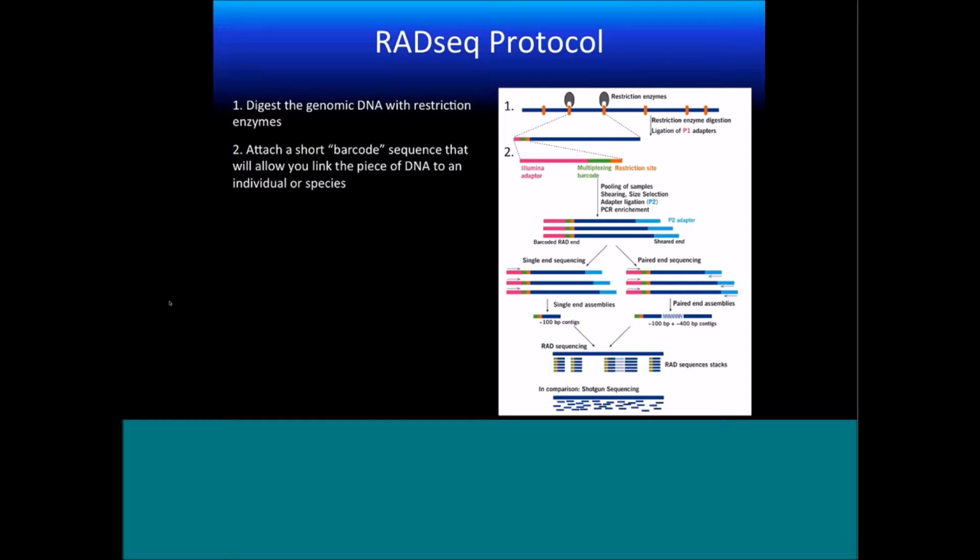The next thing you need to do is link those fragments back to the individual. So we attach something called a barcode. This is different from the barcode I talked about previously. This is just a very short segment of DNA that allows you to identify those pieces of DNA back to the individual. You pool all of these together. You do this multiple times across a bunch of different individuals.